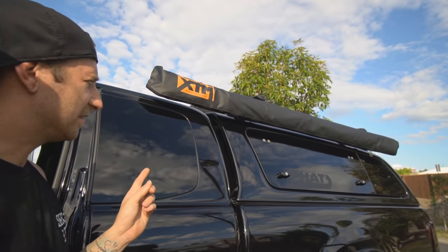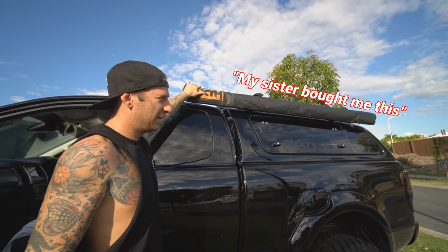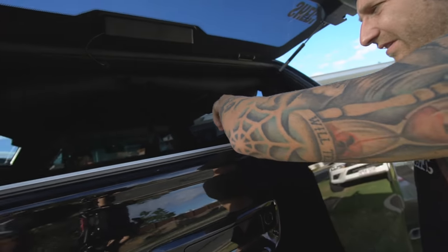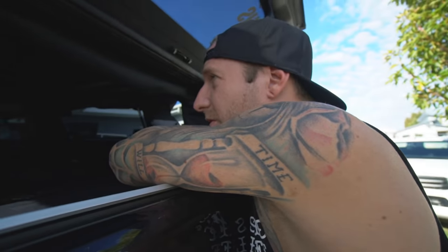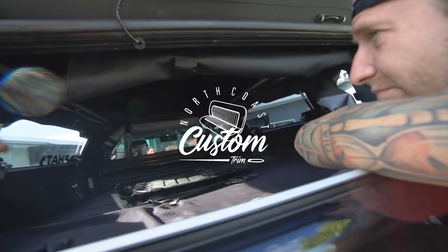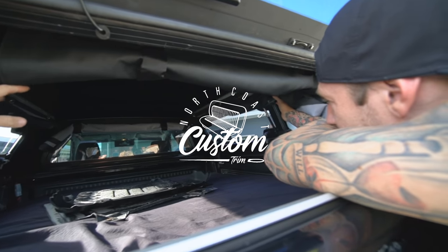To the canopy. It's an Aero Class canopy. My sister bought me this. I'm assuming it's XTM. You all got trimmed, right? Yep. Cam trimmed it for me. My good mate, North Coast Custom Trim. It's always hard to film, but it's got felt up the top and curtains. I'll get it. Oh, I've missed one.